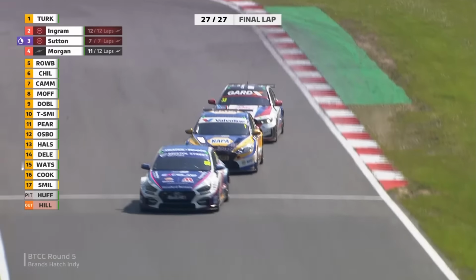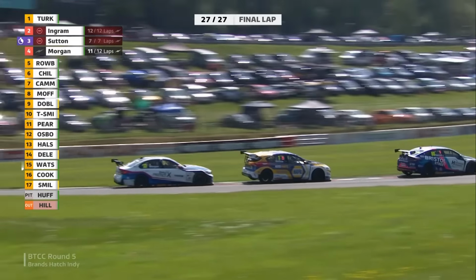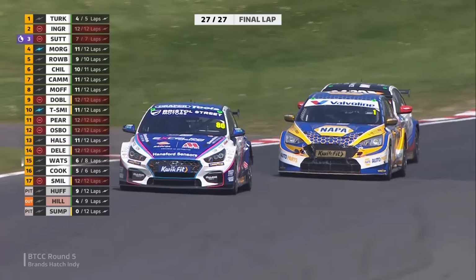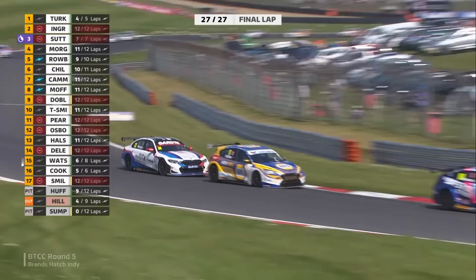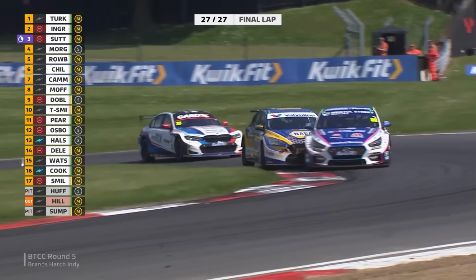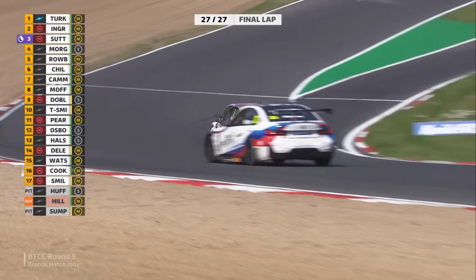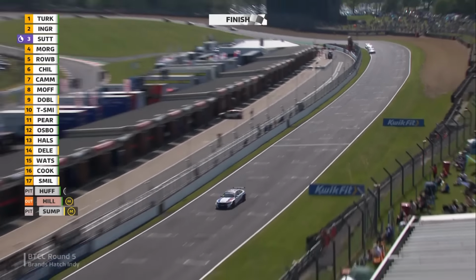But Sutton's seen the approaching Morgan. He won't want to risk losing another place to Morgan. So it is Turkington for the lead, and second, third and fourth is still up for grabs with a couple of corners to go. Turkington is coming up towards Clark Curve. We're looking at second, third, fourth as they come to Clearways. Sutton gives Ingram a little tap and dislodges the Hyundai, but Ingram doesn't run out wide and Morgan can't really get up with them. To the checkered flag and a second win of the day.